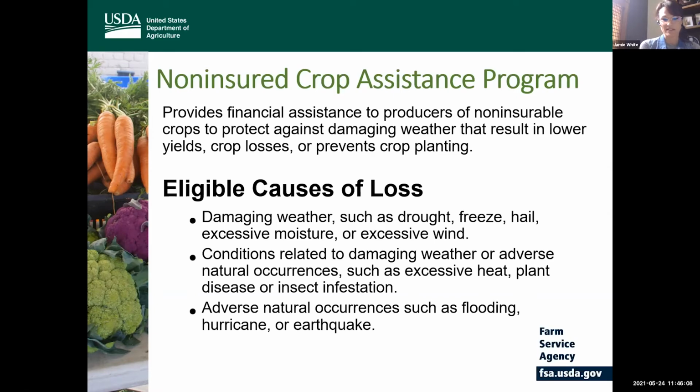So NAP is a voluntary assistance program as well. It's risk protection, so it does require that the producer participate in advance, much like crop insurance. And again, it's intended to provide risk protection due to natural perils. So drought would be included in that, excessive moisture, wind, hail, wildfire, things of that nature. It can also include insect infestation.